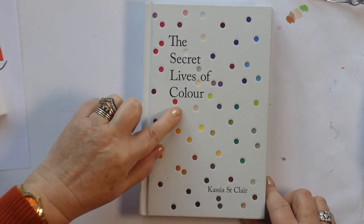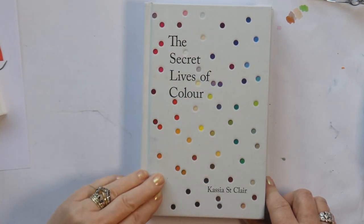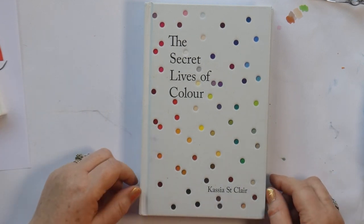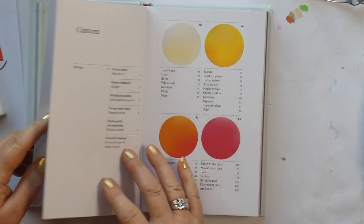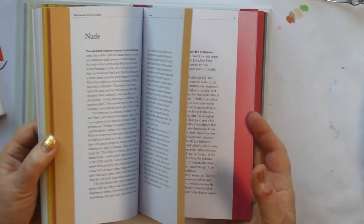I like the cover, and these are all indented, silly little things, don't they? Just catch my attention, and I like them. I like the feel of it. It's a good solid book. It's a heavy book, so it feels as though you've got something for your money, and it's absolutely stuffed full with information.